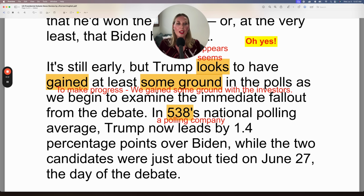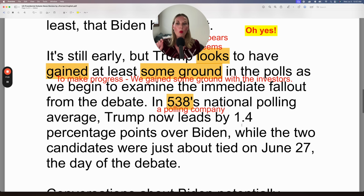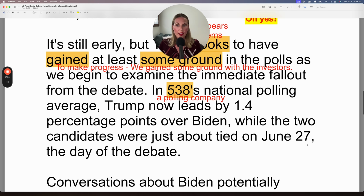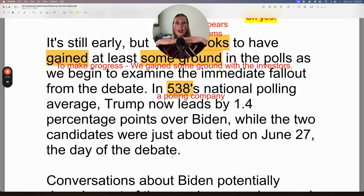In 538's national polling average, Trump now leads by 1.4 percentage points over Biden, while the two candidates were just about tied on June 27th, the day of the debate. So if you're tied, it means you're at the same level. Of course, this is very common in sports. You probably know this from all the football you watch or other sports you watch when two teams are tied. But two people can be tied in the polls. And also, if you're interviewing two people for a job position in your company, they could also be tied. You don't know who you're going to hire because you like them both equally.